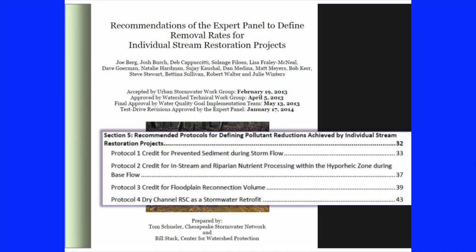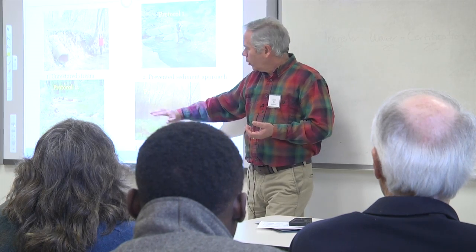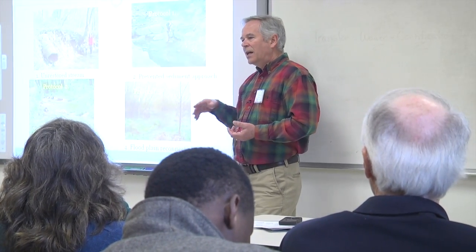So all that works with this floodplain reconnection volume. And then this protocol 4 was excerpted, taken out of this, because it's really not a stream. These are typically the gullies, like the first slide that I showed, where you had a pipe and then you had an incised system below it. So this is what they look like, armoring, in-stream denitrification, where another way to think about that is a stream and wetland mosaic, where you're bringing that water up and you're saturating the riparian zone, so you're really doing a lot for wetland resources as well as the stream resource. And then floodplain reconnection, where you get all of this and you also get additional storage.